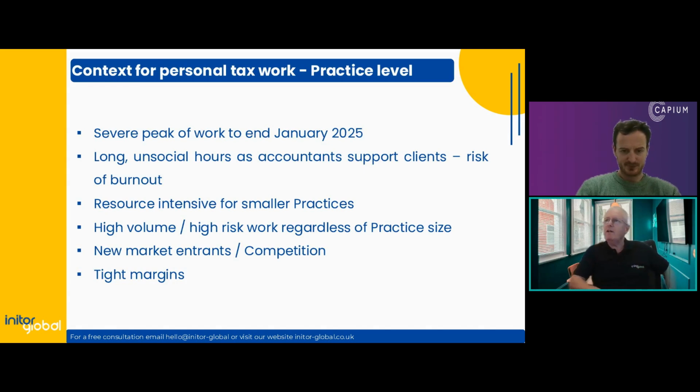So really the context for today at the practice level among you accountants is, I'm sure you're going through that annual severe peak of work, and you're, with a heavy heart, expecting that to last until the end of January when that final tax return is filed.